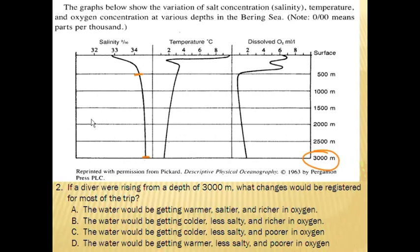Not going to change a whole lot. Decrease a little bit. What's your temperature going to do? Going to increase slightly for most of your trip. What about dissolved oxygen? It's going to decrease. Now then, you've got two decreases: salinity and dissolved oxygen are going to decrease. Temperature is going to increase.